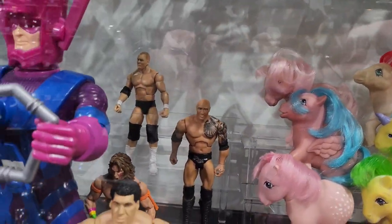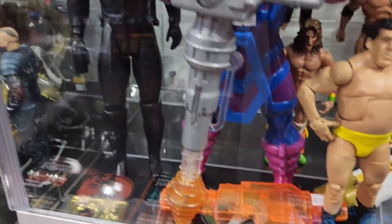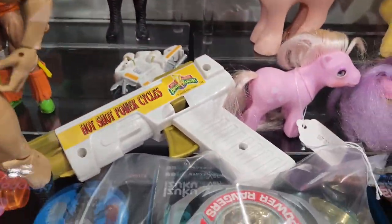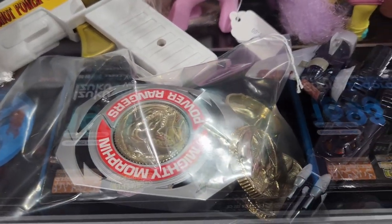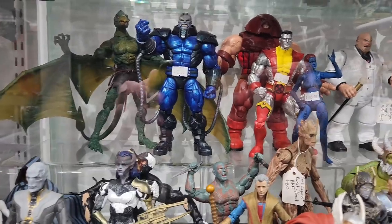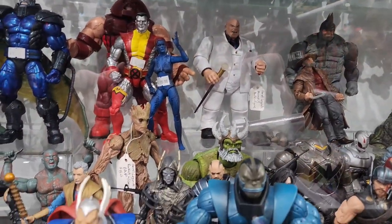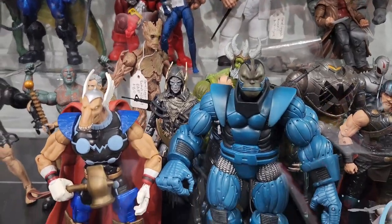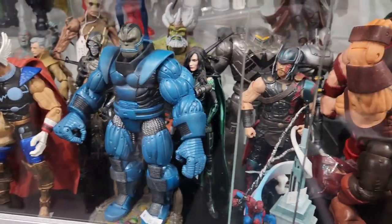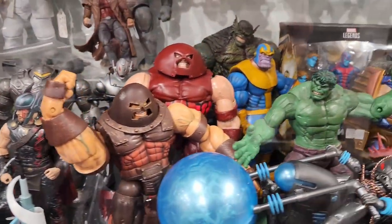There's definitely My Little Pony people out there. No shame there. Got a Lou Ferrigno up in the front. You love to see it. Battlestar Galactica. Wow, that's random pieces mixed together. And a power coin. I love to see that. Little X-Men collection here. I like that Groot, actually. That Groot looks really good. And even the Drax looks pretty good.